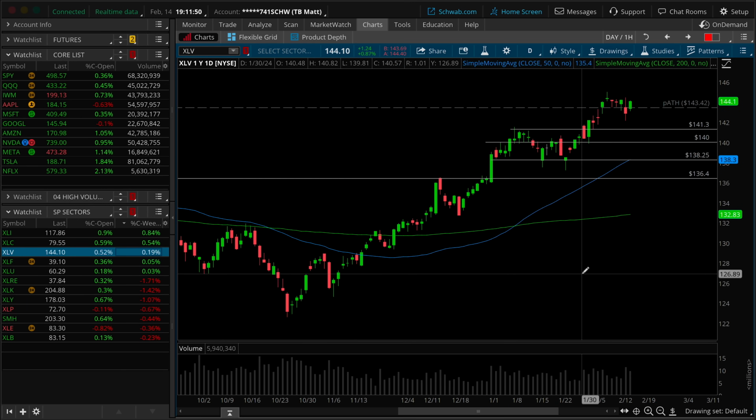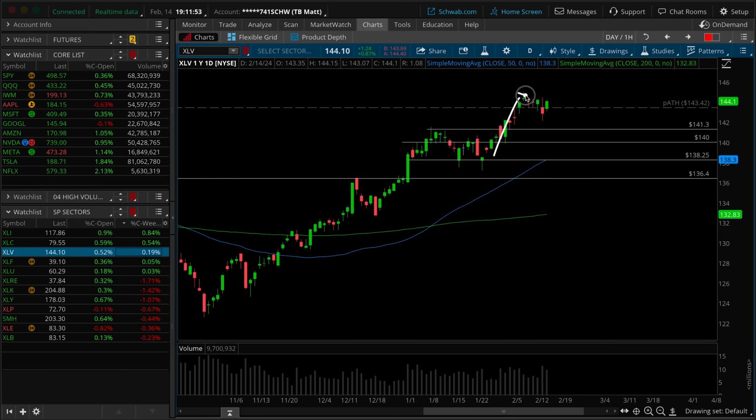What's happening over here? Again, bull flagging at all-time highs. Although, yes, this is a risk-off sector, it's the second heaviest weighted sector by market cap. Of course, if any of the risk-off sectors are going to outperform, this is the one to do it. So no issues out of the XLV.